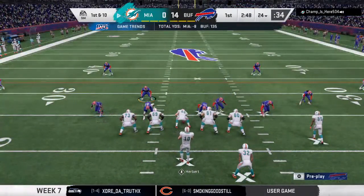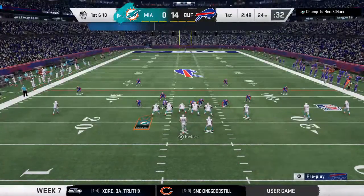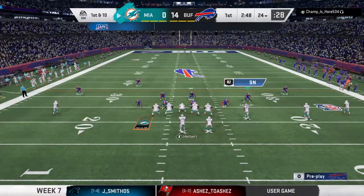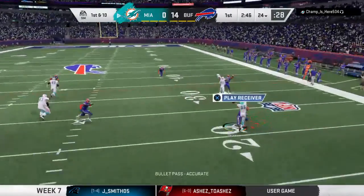The Dolphins at the line ready for their next drive, already down 2 touchdowns here in the 1st half. This becomes a pretty important drive, doesn't it? It certainly does, and a lot of the teams script plays.